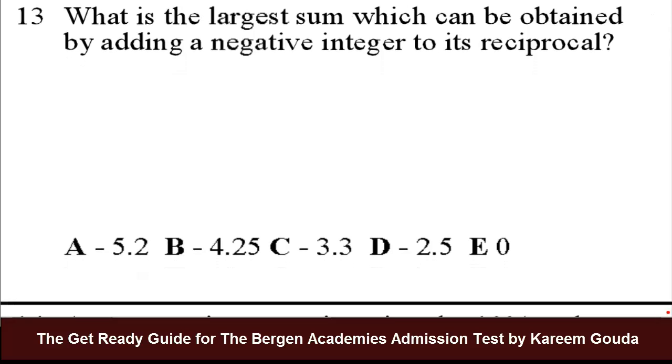Okay, question number 13. What is the largest sum which can be obtained by adding a negative integer, like -1, -2, -3, these are negative integers, to its reciprocal? What is the reciprocal of a number? It is 1 over a number.